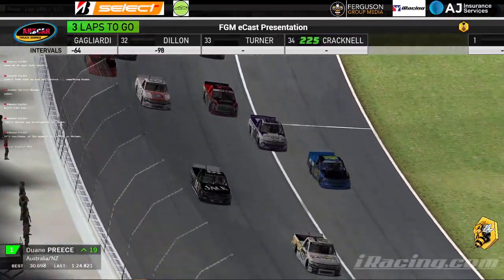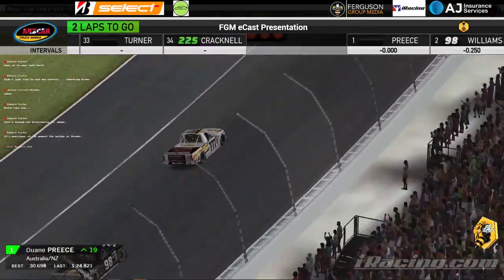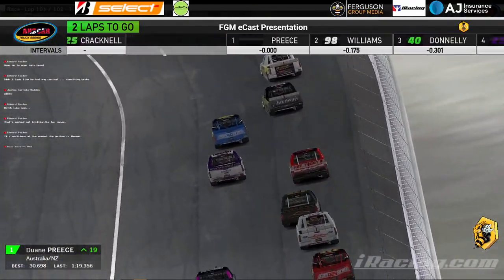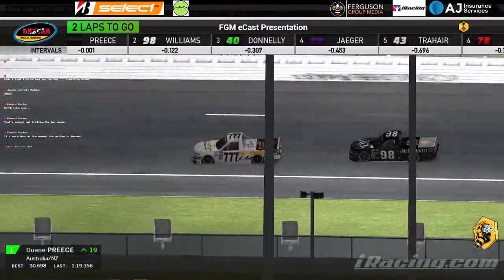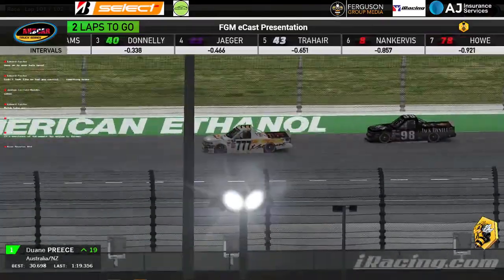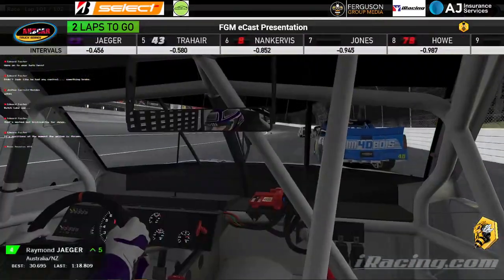Wow, there's a number of drivers moved up to the top there and blocked one another. Dwayne Priest got a great restart. Steve Williams has gone with him, as has Cade Donnelly. Where are our faster cars, fresh tyres? Luke Trehear already up into sixth position, fifth position now as we do the sprint. How is this going to pan out, I should say, as I just start inventing words.